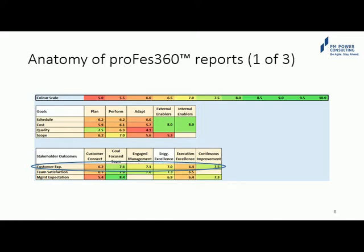Similarly, in the case of customer experience, it seems that the customer is pretty satisfied with the team and continuous improvements being made, but not very happy in other areas like customer connect and execution excellence. In summary, the 2 tables indicate practice areas to focus on for each of the 7 outcomes for further investigation and possible improvement actions. This is further enabled by proFes360's detailed forecasts, which we will cover next.